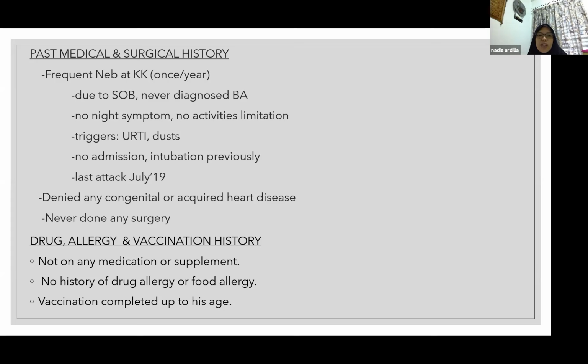Last attack was in July 2019. Apart from the frequent nebulization due to SOB, she also denied any congenital or acquired heart disease, and she never had any surgery before. Next, she is not on any medication or supplements since she has already stopped medication for her nephrotic syndrome, and no history of drug or food allergy, and her vaccination is completed up to her age.